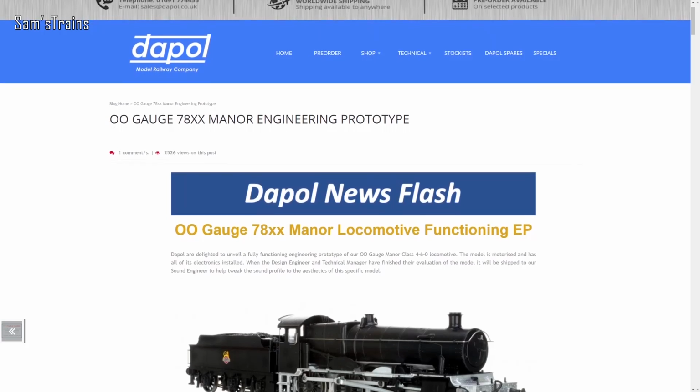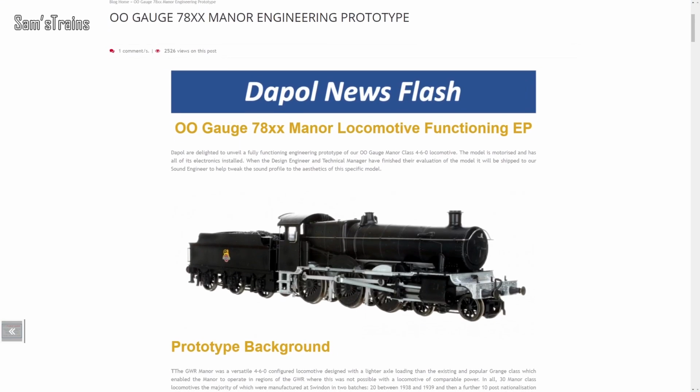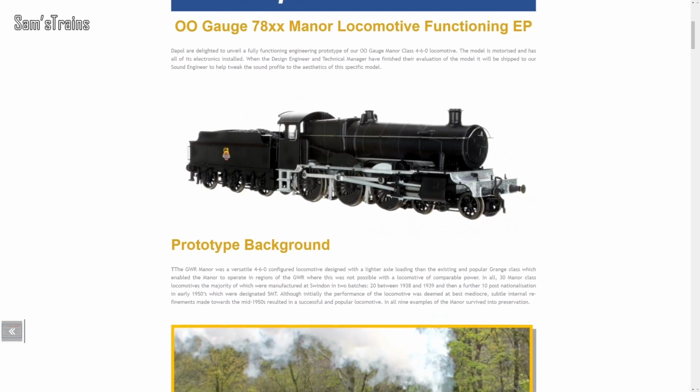The elephant in the room is, though, what does this mean for Dapol's Manor class? As you might know, Dapol have a 00 gauge Manor class announced as well. Well, promptly after Accurascale's announcement, Dapol posted this image of their engineering prototype, and it looks pretty decent as well. You can tell that at least the running plate is made of metal, although it doesn't appear to have the die-cast body or anything like that. So is this the end of the road for the Dapol Manor class then?